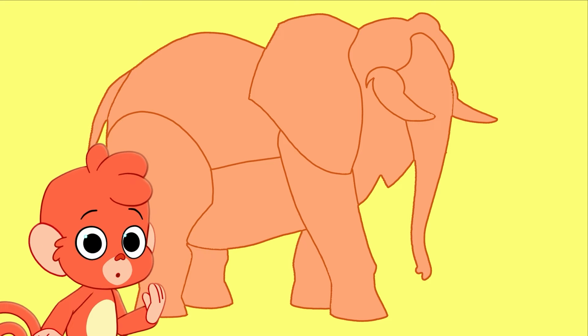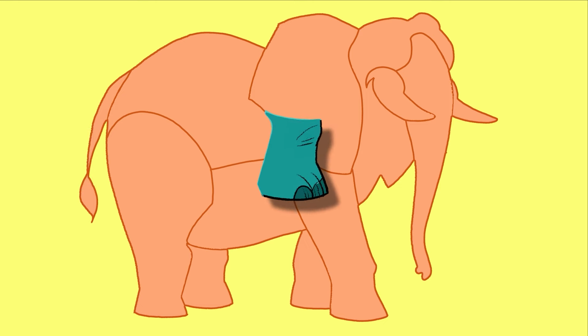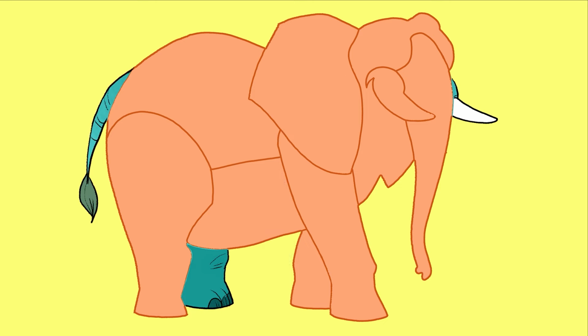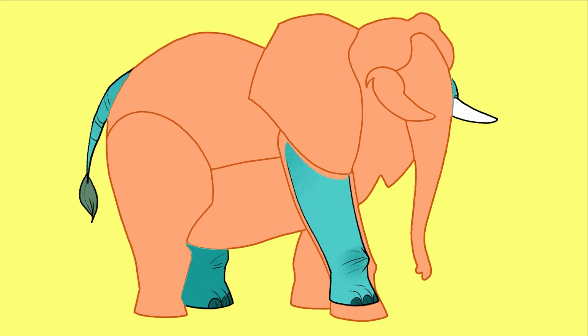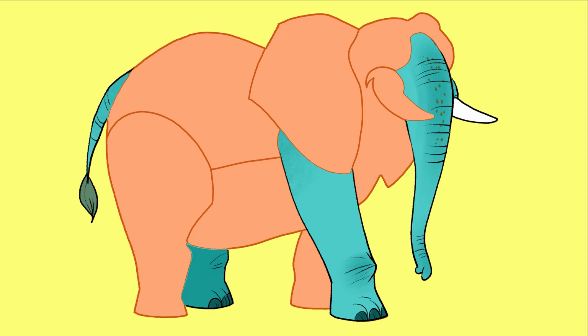Baboo, do you know which animal this is? Do you want to find out together? Let's look at the first piece. Is that his foot? What could that be? It's white. Maybe it's his nose? I think that's his tail. Yes, that's definitely his tail. Oh, that looks like a leg. Maybe it's a dinosaur. I wonder what that could be. Wait. Is that his nose? That's a weird nose.